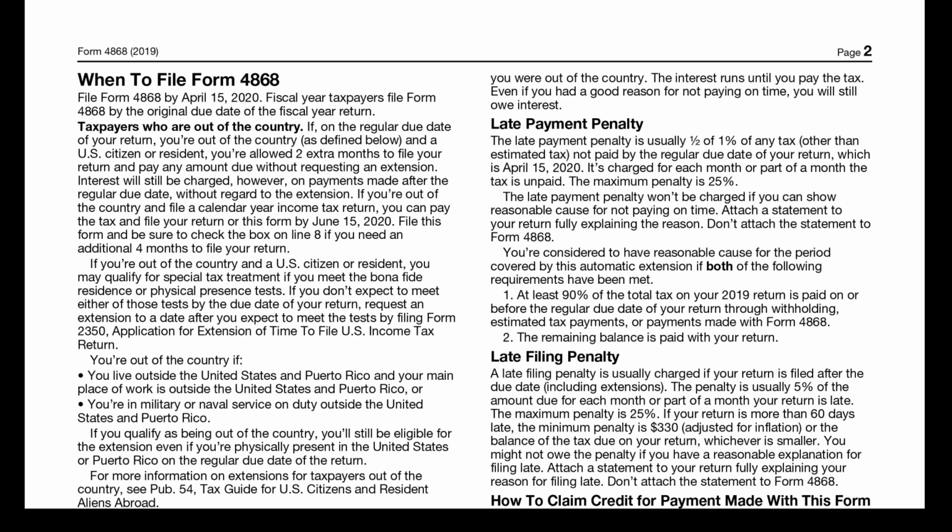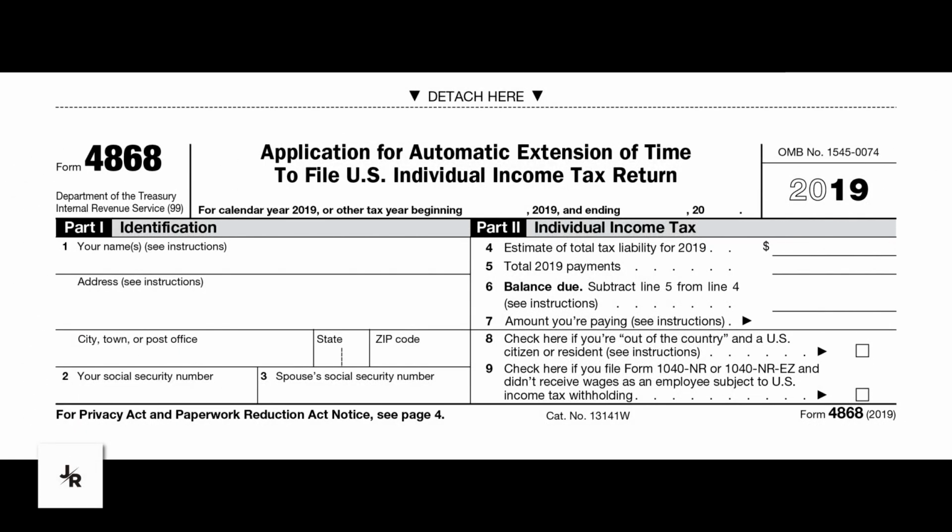After reading the instructions, let's go back to page 1 of the attachment, and specifically the bottom of page 1, the Form 4868. Only check number 8 if it applies to you. As far as number 9 goes, only click that if you are a non-resident. At this point in time, you have completed the Form 4868 and you may detach that little form, and what we have to do next is look for where to send that form.